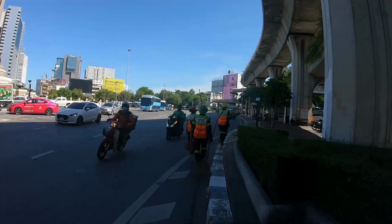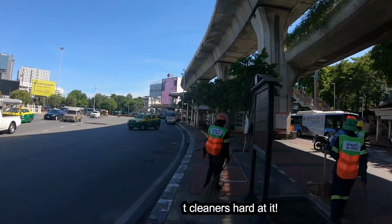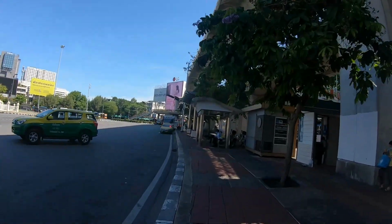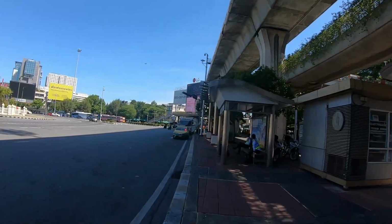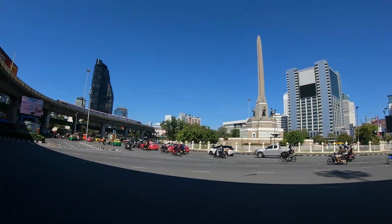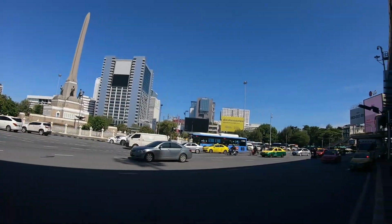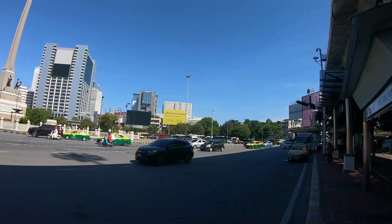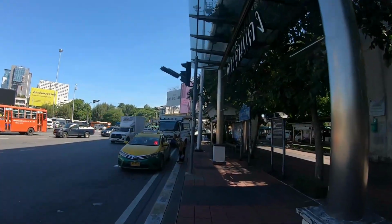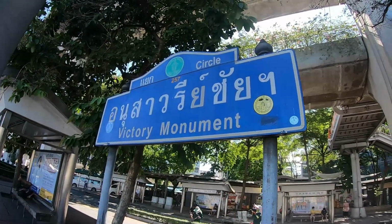Street sweepers there, hard at it. What's it saying about Ratchathawi? Okay. Victory Monument in all its splendour. Right, we're going to walk on a little bit further here until we get around the corner. When we get around the corner, we're going to do part two of this video from Victory Monument. So here we go. So we've got Victory Monument.